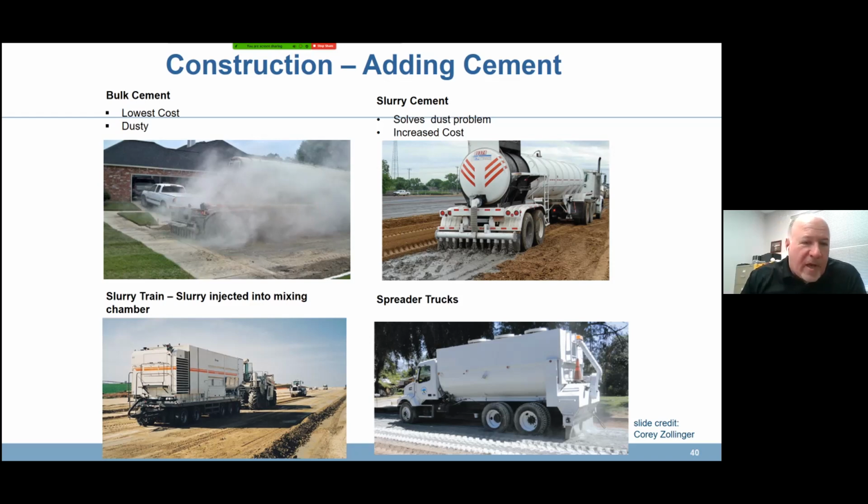There are slurry cement applications where you inject the slurry right on top of the grade, and then you come back and incorporate that into the grade. There's a slurry train where the actual slurry is injected into a mixing chamber of the reclaimer. And there are also spreader trucks. I think spreader trucks are more common. They're a lot less dusty than the bulk cement application. They have better control of how the cement is distributed at the back, and they can do a pretty good job of applying the dry cement versus the bulk cement type application.